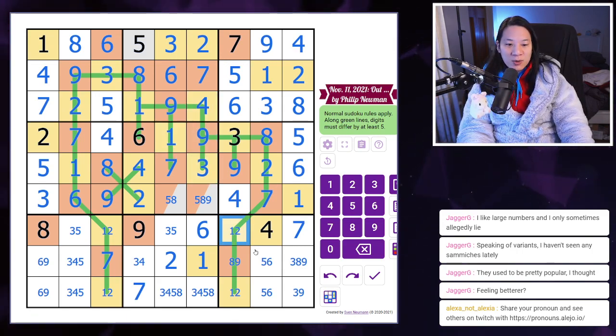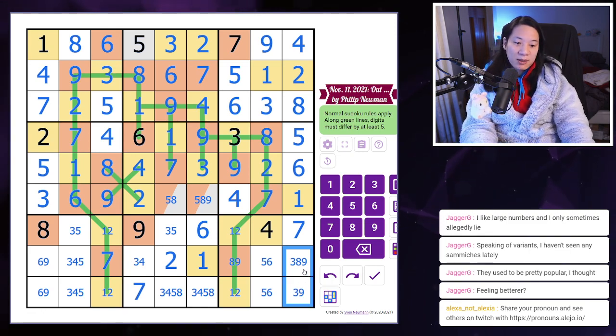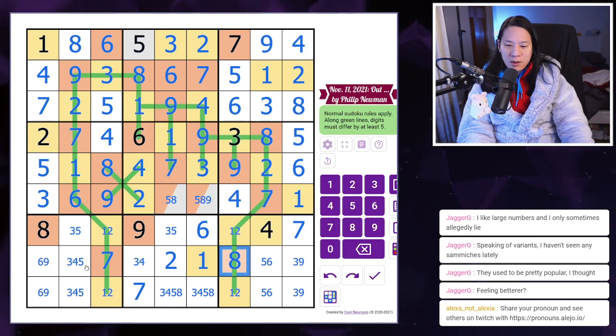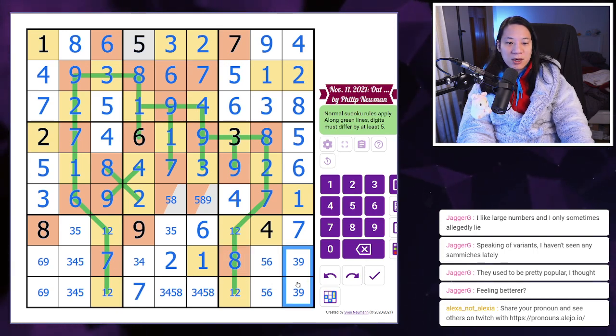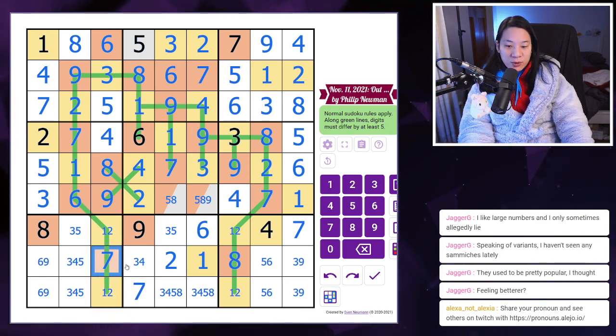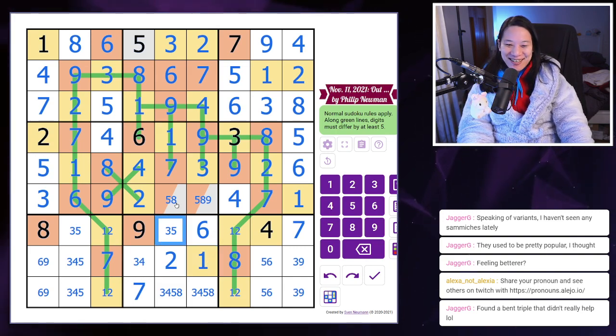So what's to do with these? Yeah, I'm just not getting all the rules, because I'm slow and I'm bad at this. This can't be an 8 anymore. So the 8 goes here, which doesn't do anything for us down here, I don't think. I think we're out of things to do now. Found a triple that didn't really help. Okay, these can't be 3s.